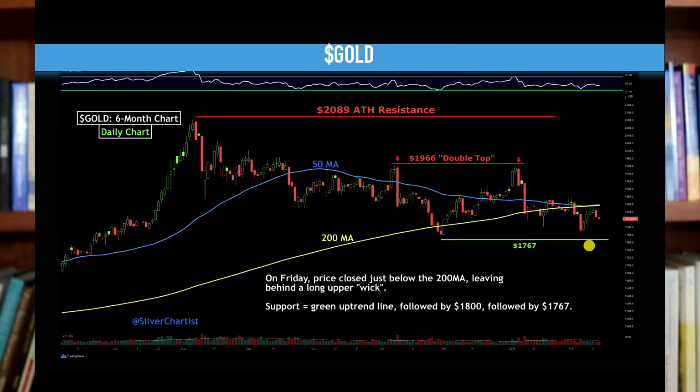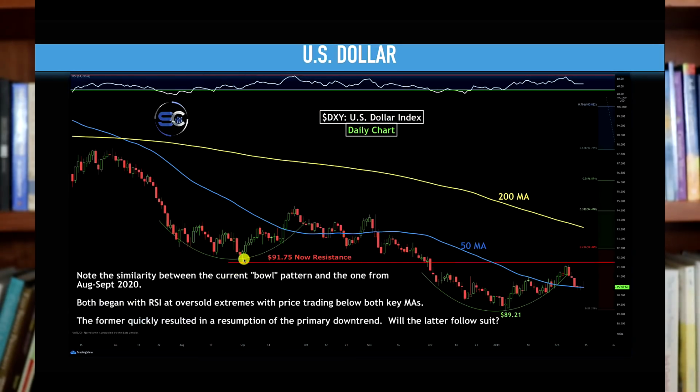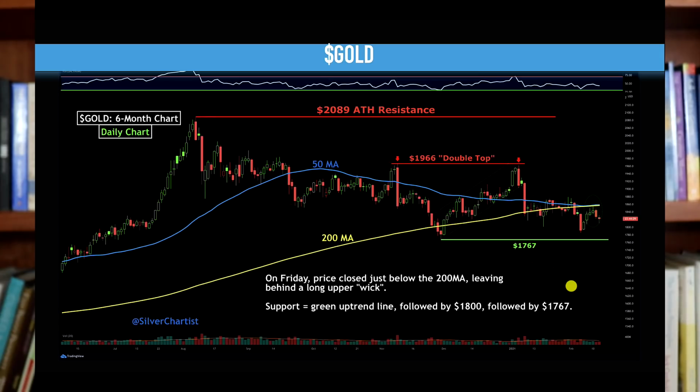In fact, if you look back to this chart in August of 2020, what you see is an absolutely identical pattern. This little bull pattern here also played out back in August. And what happened is we got a little false breakout and then price resumed its downtrend. Now, it remains to be seen whether we're going to follow suit this time, but I think that is a very likely outcome.